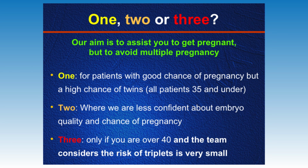So the question is, should we transfer 1, 2 or 3? I think if you're under the age of 40, then it's only either 1 or 2. Only female partners 40 and above are allowed to transfer 3 in exceptional circumstances. So we transfer 1 embryo only if there is a good chance of achieving pregnancy and a higher risk of multiple pregnancy, and that's predominantly in women under the age of 38.